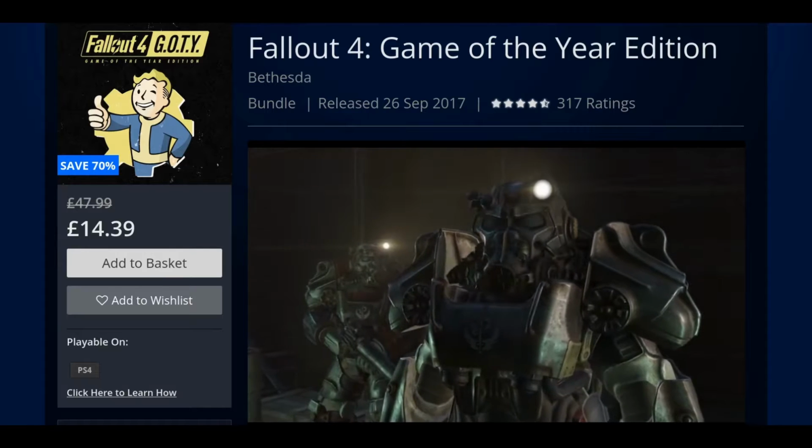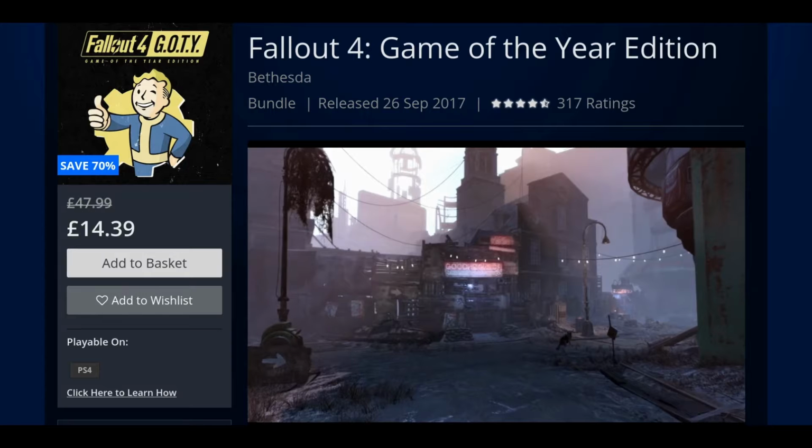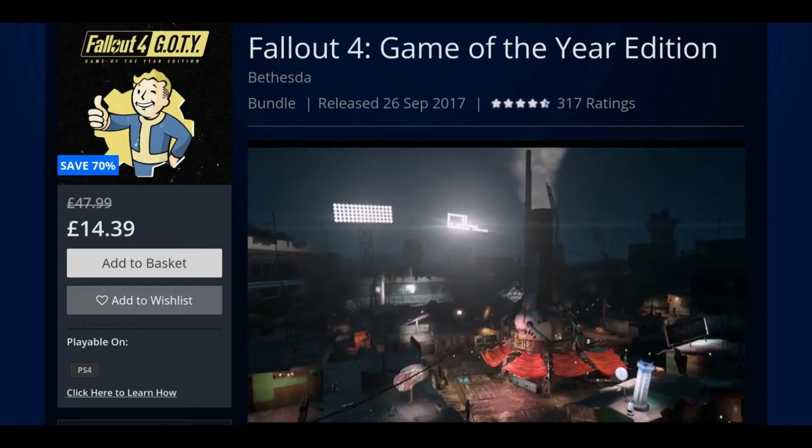But even then it's probably still worth it because the DLC is a load of content for a very low price. The DLC includes story updates and feature updates, adding new features to the game or new items or new ways to play the game as well. This really does offer the complete version of Fallout.